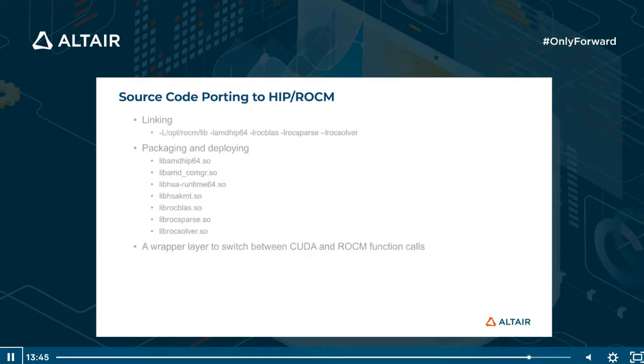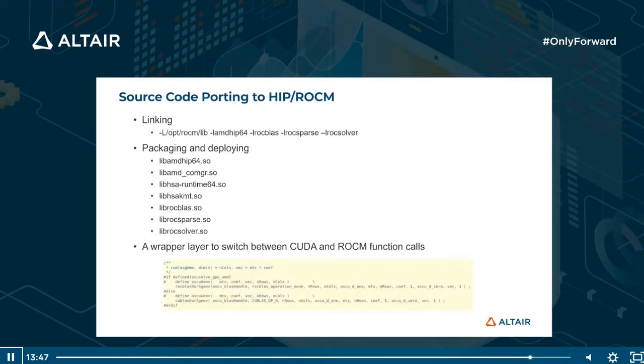Right. During the linking, we need to explicitly list the HIP runtime library and all the ROCm math libraries. And for the application program delivered to the customers, we need to ship all those 7 shared libraries with our program.